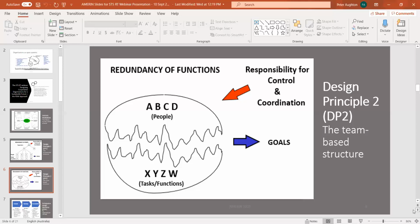So that's design principle 2. It's a basic building block of the design principle 2 structure, where you still have a hierarchy. It's a hierarchy of function. So you have a strategic group that's looking out long term and looking at the health and direction of the organisation. Then typically, in a business unit, you would have a resource group that is a resource to the senior management.